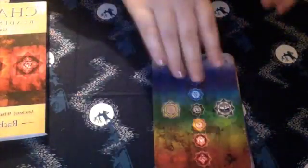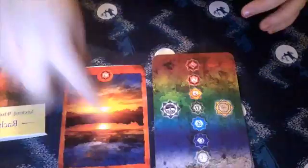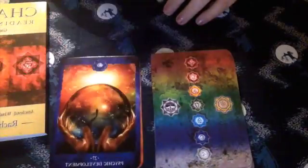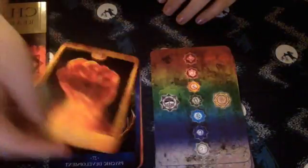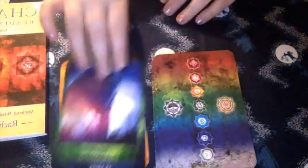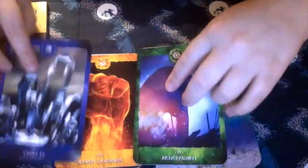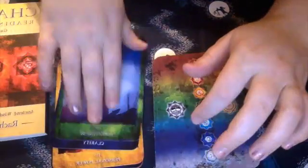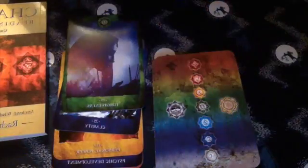I'll show you now. So this is the back of them, which I think is beautiful. And if you turn them over, you get inspiration. It shows you the chakra here. We've got psychic development for the third eye. We've got personal power for the solar plexus. Clarity again for the third eye. We've got forgiveness for the heart chakra. So you get the colour coded seven major chakras, and then you get three cards for each, and then it tells you what you need to work on, what you need to work through.